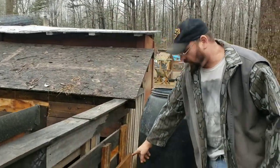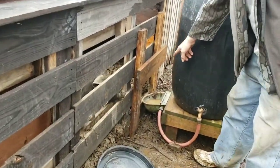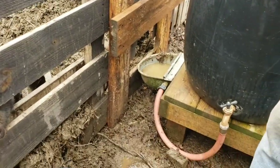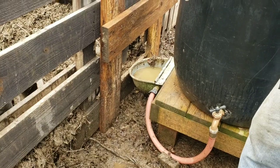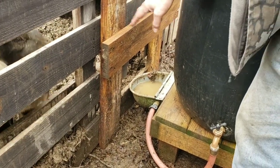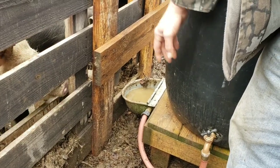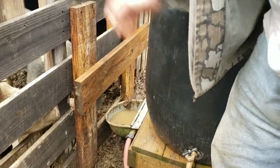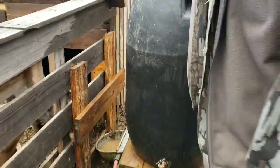But I cut a little hole into their fence, and they just reach in and get a little bit of water, and every once in a while we'll scoop that out to get a little bit more cleaner water. I think both of them want to get on camera. But other than that, it's very functional.